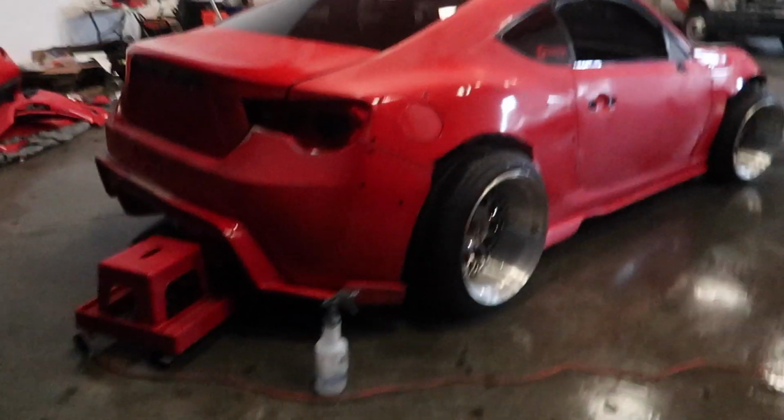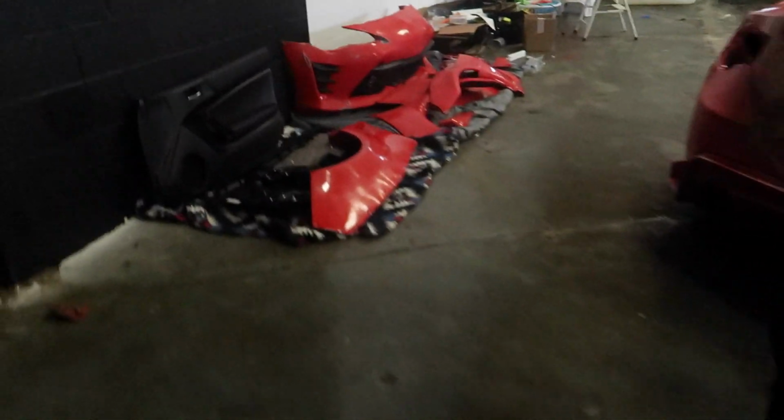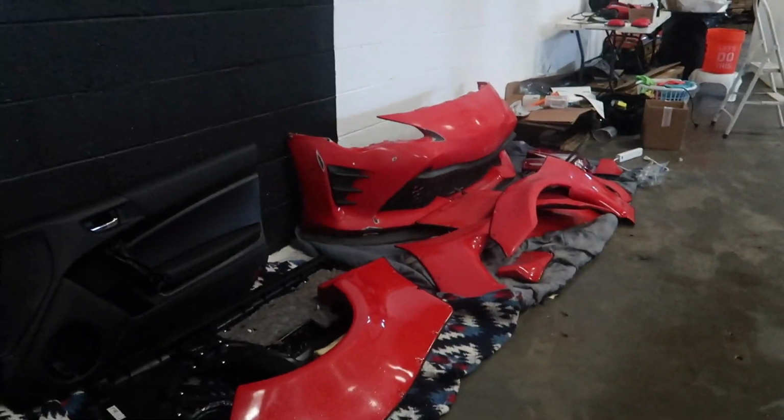Did they just put the wide body kit on it? We actually just took everything off just so it can get wrapped up properly. Oh wow, yeah. Okay, so it's normally wider than this. All the pieces are sitting over here. Okay, well, it makes sense now. I was gonna say this car is really freaking wide for what it is, but all the wide body pieces are actually sitting over here, so that makes a lot more sense.